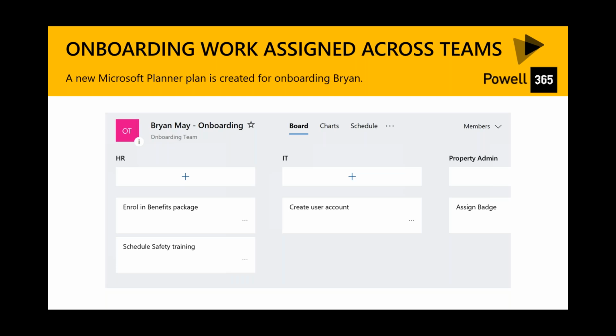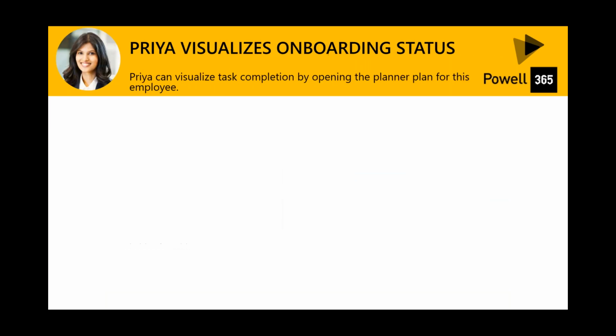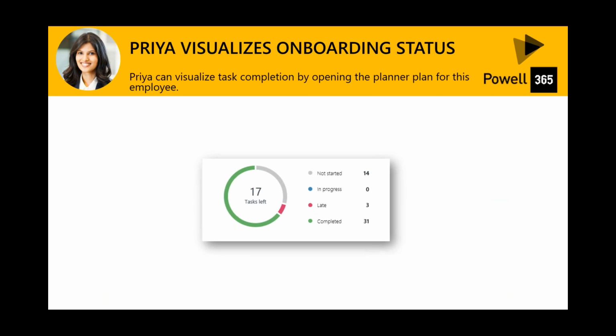She's also going to encourage Brian to add any questions that he might have, where she can support him or assign this work to others as well. Given that this was a private group, Priya's included not just herself and Brian, but also HR, IT, and her manager. The great thing is every now and then, Priya will open up that Planner and just see how many tasks are remaining. Are there any late tasks that need my attention, or do I need to follow up to make sure Brian has a great onboarding experience?